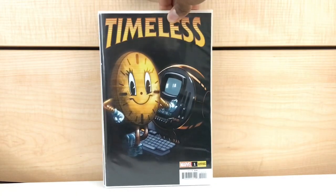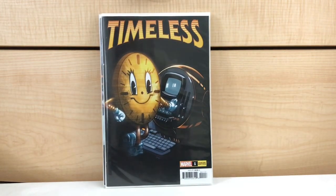Ooh, found this on the rack. This was the only copy that I had found that day. So Timeless #1, Miss Me in It cover. Not necessarily in the book, but Miss Me in It is on the cover. And yeah, so we found this for cover price, and what is this going for? Like 20 to 30 to 40. I don't want to say it's hitting 50, but it's inching up to 50. You know what I'm saying?